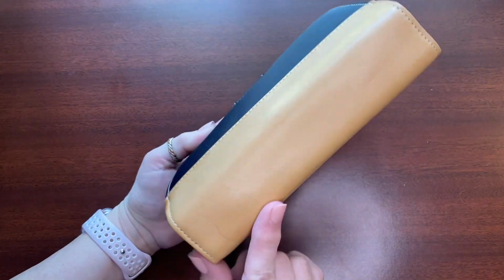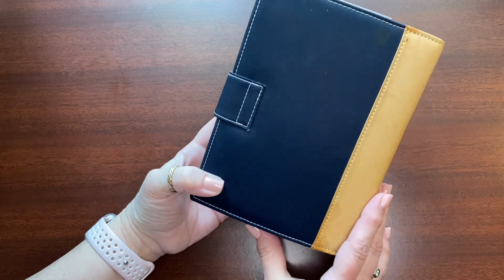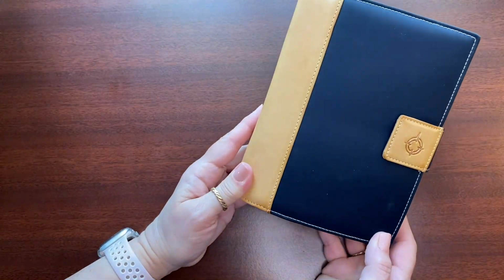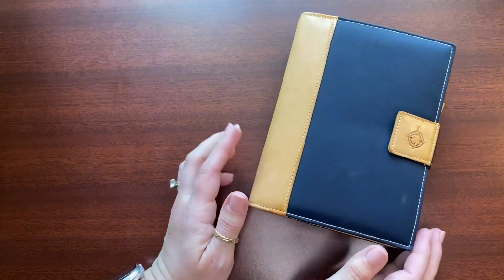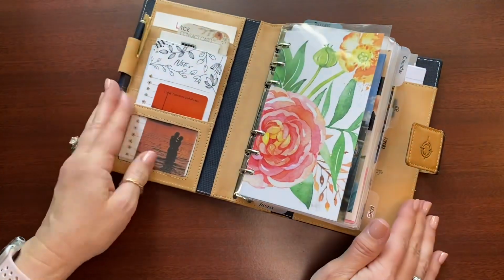You can see this has got some love on it. I've got some stains from carrying it in my briefcase. I don't care. To me, a planner should be functional, and I'm not going to baby it. I don't have any idea what the story is, but that to me just tells the story of the planner. So let me walk you through what this looks like inside.